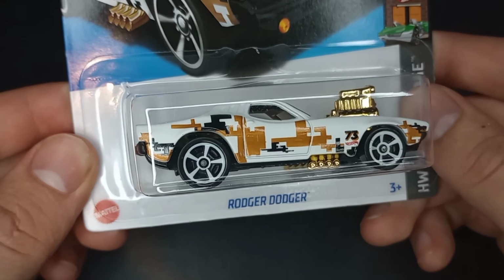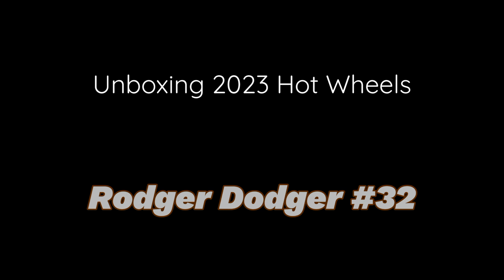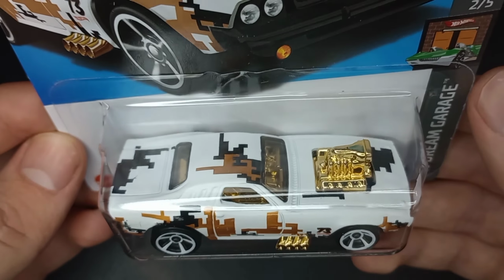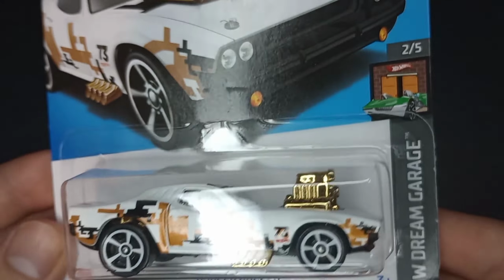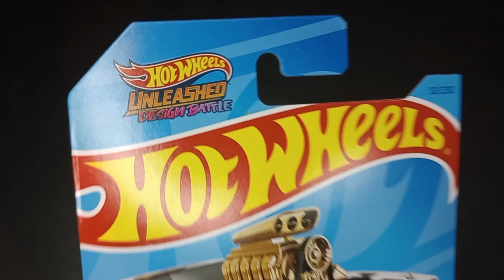Today we have the newest color of the classic casting, the Rodger Dodger. In this new livery from Hot Wheels Dream Garage, kind of a pixel livery we have on this one, and a matte white color on this. This is from Hot Wheels Dream Garage for 2023. Number 2 of 5 and number 32 of 250 for 2023.